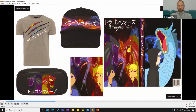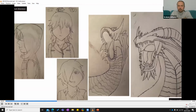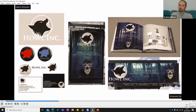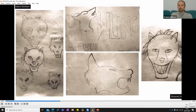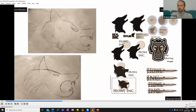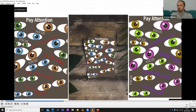So product mock-ups is something that we'll do quite a lot of on the course. You'll see those populating quite a number of slides, because we will design things on paper, we will design things onto the computer using the original sketches and things like that. But then we'll build on those, and once we've got the digital final versions, we then put them onto products as mock-ups to see what they would look like.